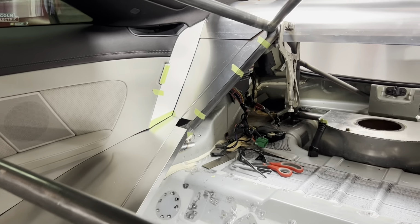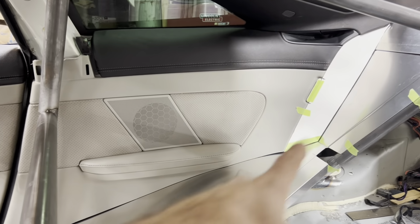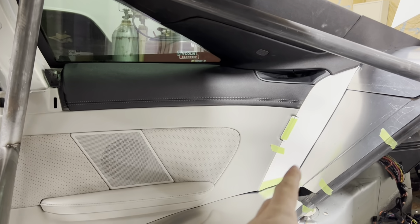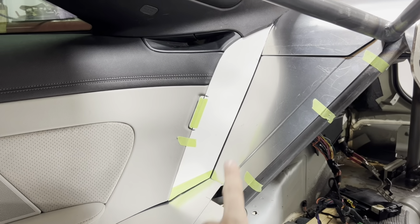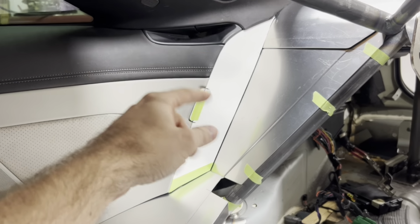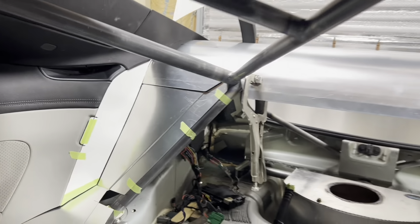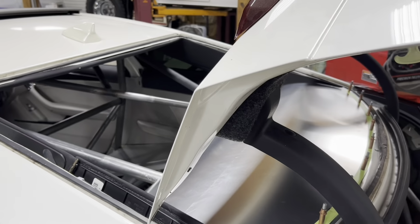And then, of course, we're going to have a panel going across, and then we'll have a panel in here. We've taken these factory door panels and cut them up. Again, I want to try and keep as much of this factory stuff as possible. I'm making a template right now, so we'll more than likely have a nice little carpeted panel to go from the door panel to this tin work. And then back here, let me show you this real quick.